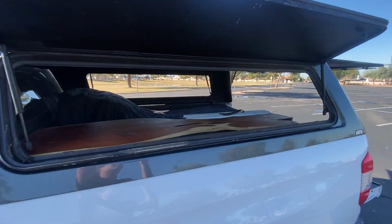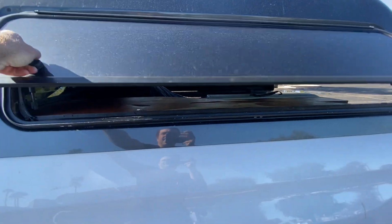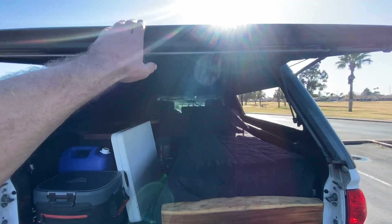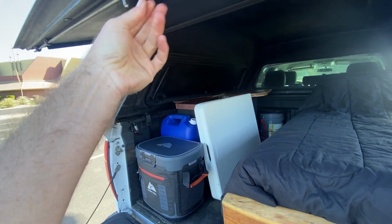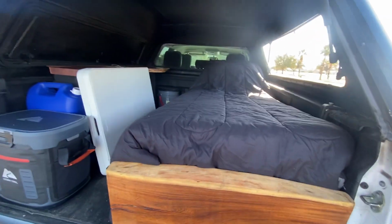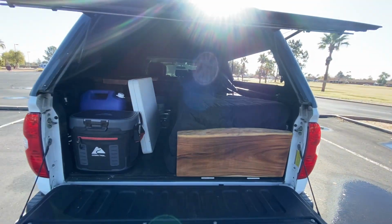It's actually pretty comfortable in there. I can get some really good sleep in there. And then I can lock everything up except for the inside here. I don't lock this up so I can get out. So I gotta somehow make a system where I can lock this shut from the inside, so then I can unlock it and open it if I want to. But I'll figure that out. But anyways, it's pretty comfortable.